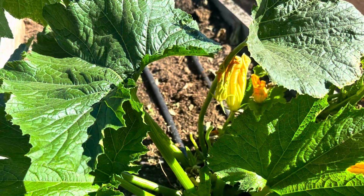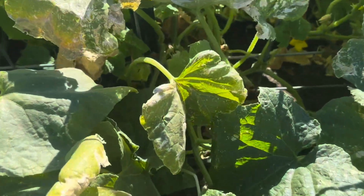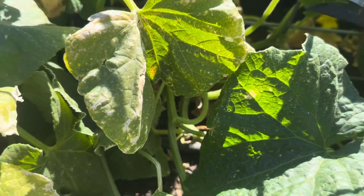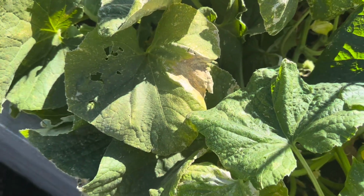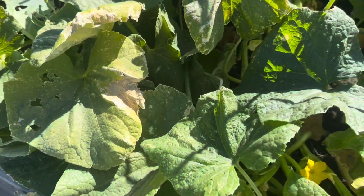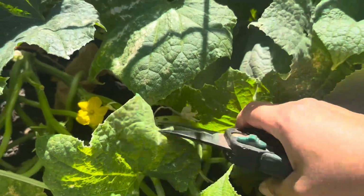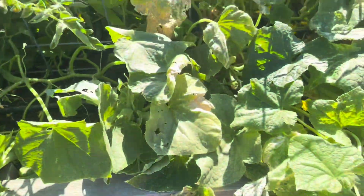Our zucchini cleaned up really well, and hopefully we'll get a second run at it. Here we're gonna head over to the other side of the garden, and we're going to pick some cucumbers so that we can get a good harvest, enough to maybe do a batch of pickles. These are muncher cucumbers. These are my favorite cucumbers to use for pickles because they do really good in pickles and in fresh eating.